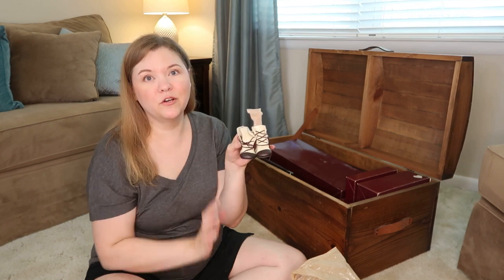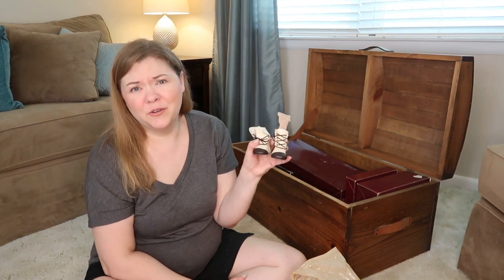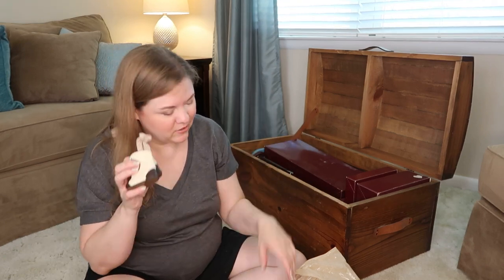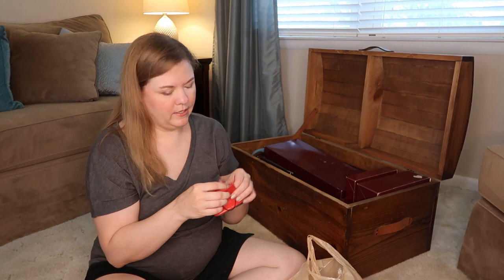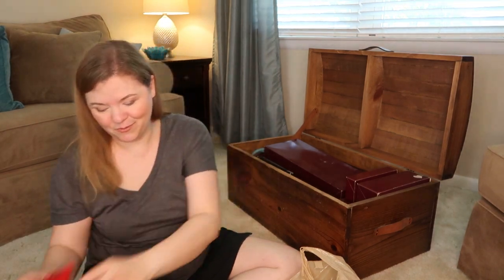I'm pretty sure these go with what they called her work outfit, which I don't know why you would wear white boots with your work outfit if you're going to be getting dirty, but I think those were things that went together. And there's also this pair of red boots, which might have come with her original outfit? I'm not sure. I really forget what all goes with what.